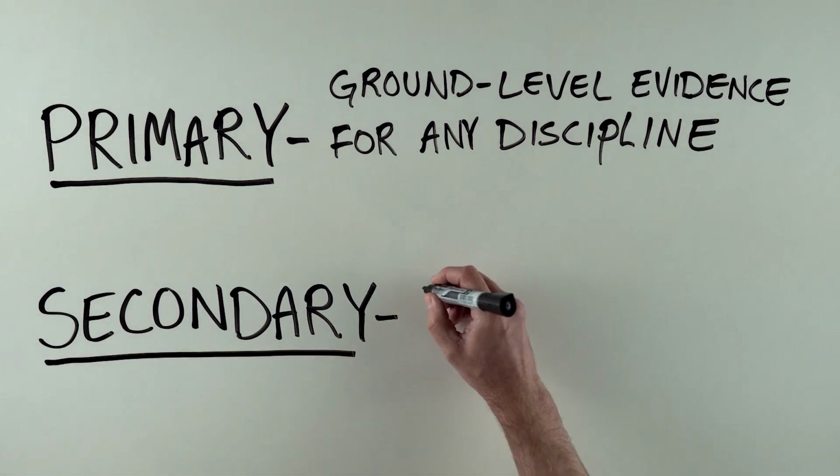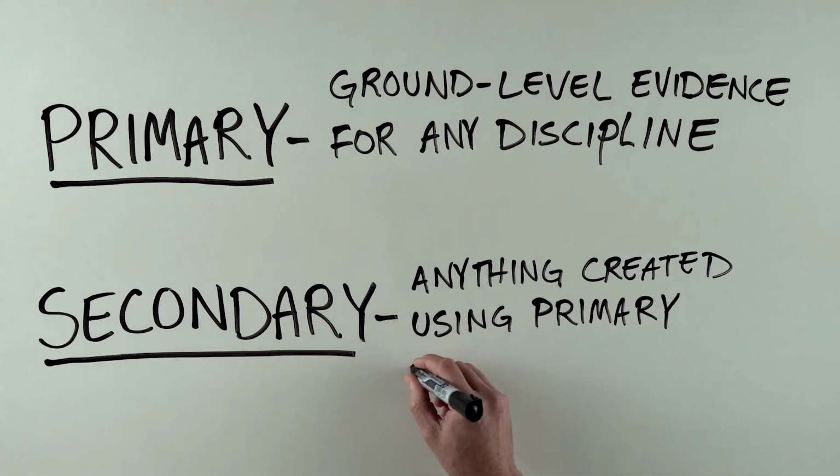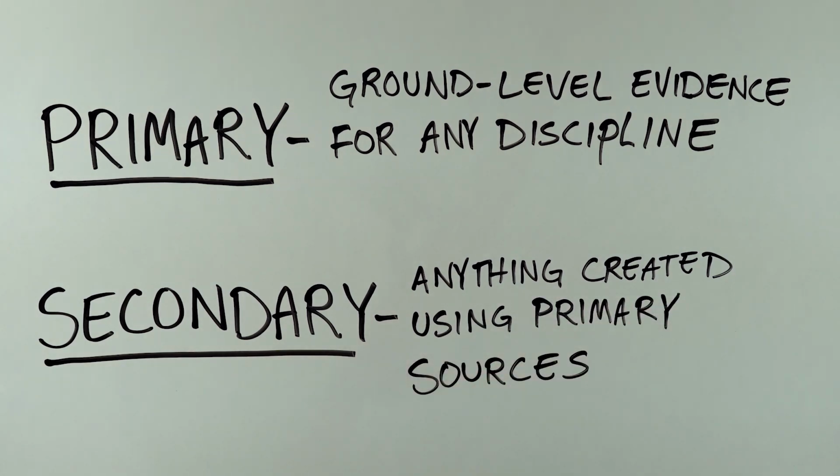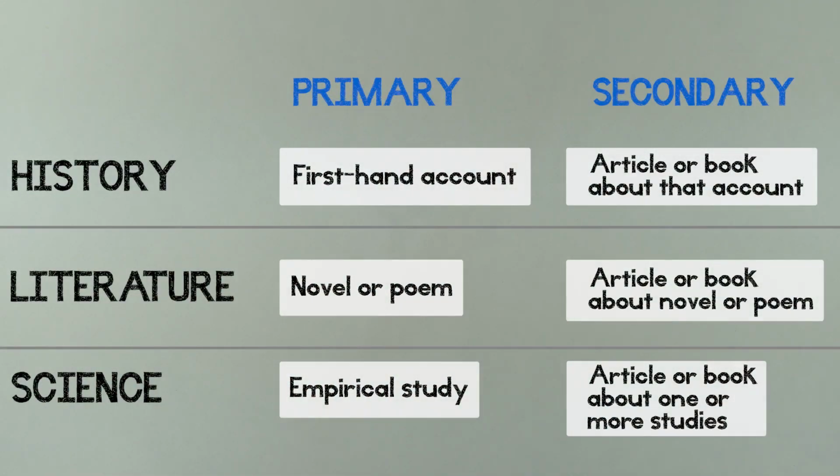And that brings us to secondary sources. These are anything created using primary sources. Often, they take the form of books and articles. I can't overemphasize that what constitutes a primary or secondary source isn't absolute. It varies with the discipline you're studying.